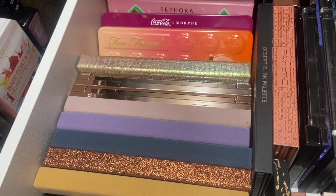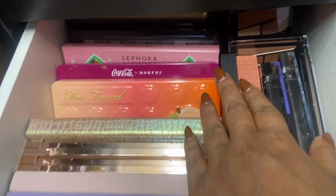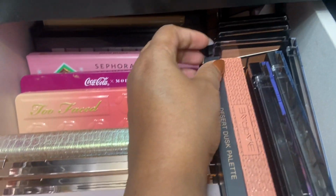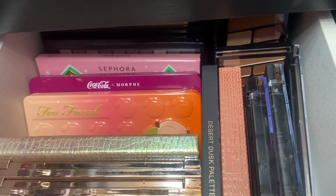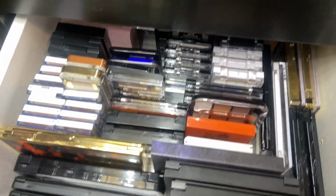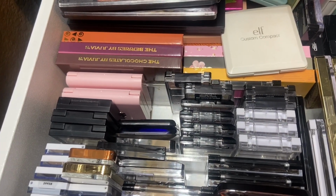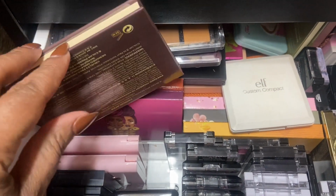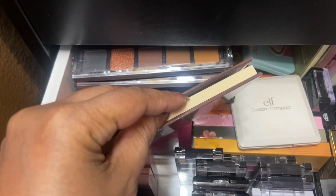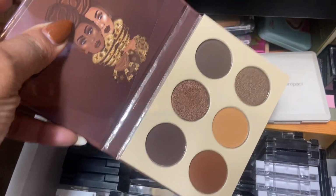And then I do want to try a drugstore one that I haven't used in a long time or have never used. So let's see what's in the other drawer. Okay, let's pull out a couple from this drawer. So I think maybe this Juvia's Place, the chocolates will be kind of pretty for the fall. Let's see what she looks like. Oh, those are pretty. Okay, we're gonna go with that one.